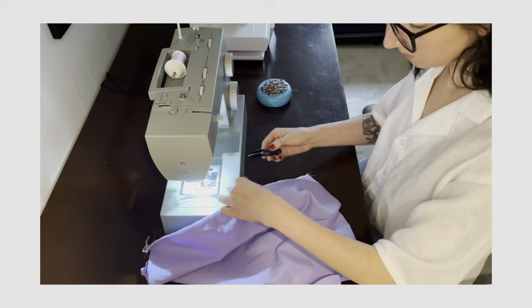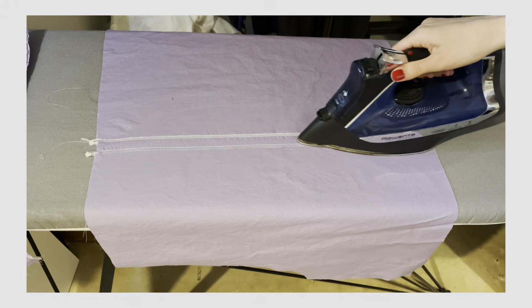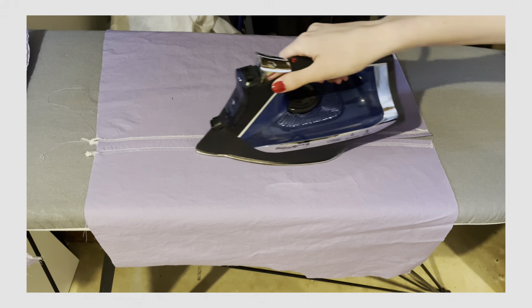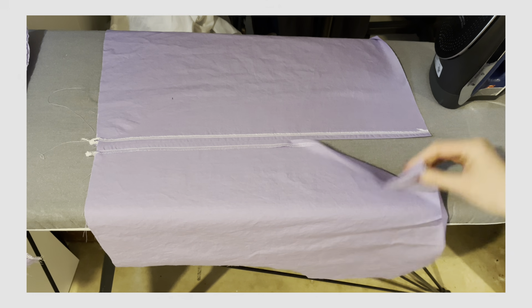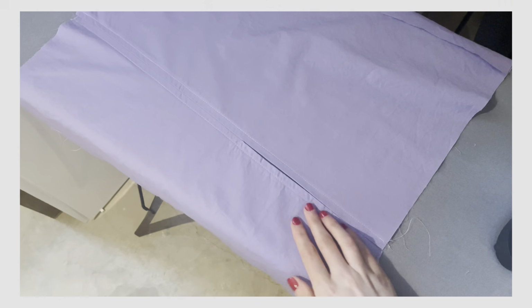After stitching, you press the seam open, making sure to press in the seam allowance at the bottom where the slit will be. Then you top stitch down the entire length on both sides.